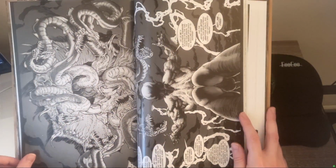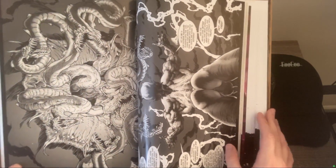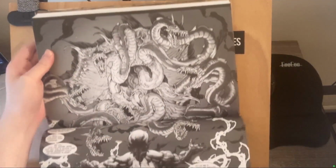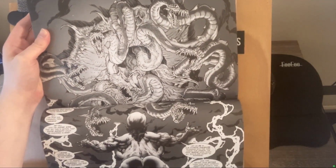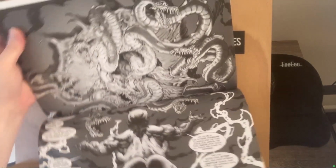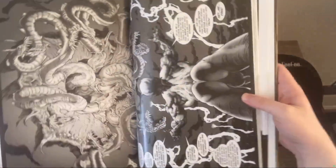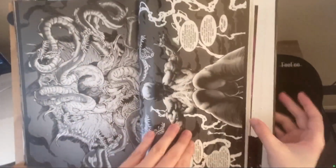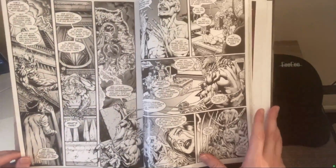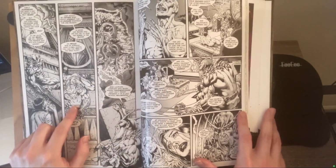So, and then of course, this awesome splash page of a dude's taint and what looks like dragon people. I'm not sure. Gotta get in there. Yeah. That's a taint if I've ever seen one. Man, look at that. I mean, look at that drawing there. God.